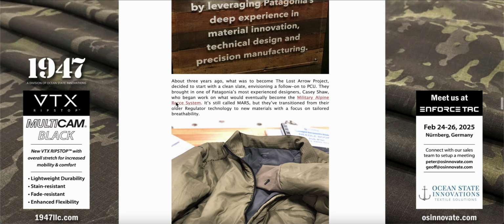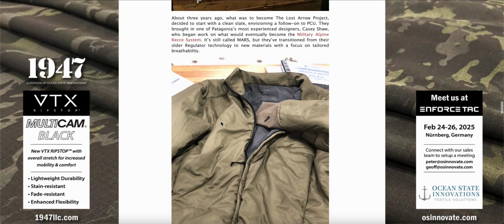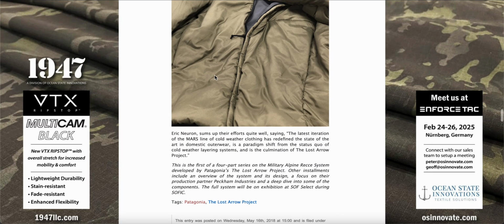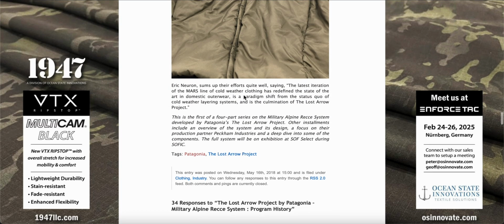And then we see them start the move into the military Alpine recce system, which is still called MARS. They just reinvented the term that they were using before. This is because they're focusing on new materials, basically. And this is just the end of this article.